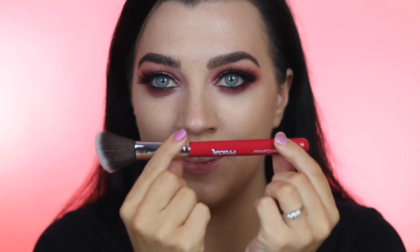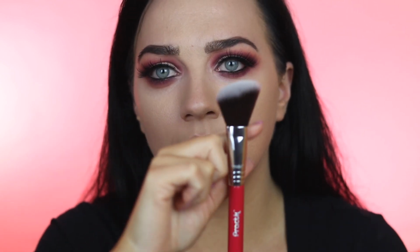I'm going to be using this brush, which is the brand new brush from the package. It's the bronzer and contour brush. So this doesn't have a number. It's like a little angle brush, which is great for lining it up with the top of your ear. It's nice and angled, so it will help you apply your contour a little bit easier. Okay, so we're going to go from the top of the ear.